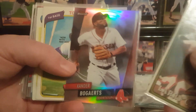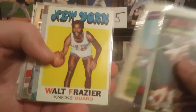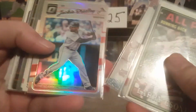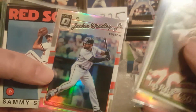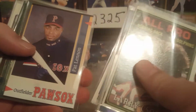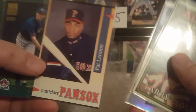Finest refractor from this year is Xander Bogaerts. Tony Perez, I'm used to seeing that card on the Expos. Walt Frazier towards a set build. Here's an Optic Holo, Jackie Bradley. If the player didn't have a Finest refractor, I'll usually try to pick it up in an Optic Holo or a Silver Prism. Minor league cards.